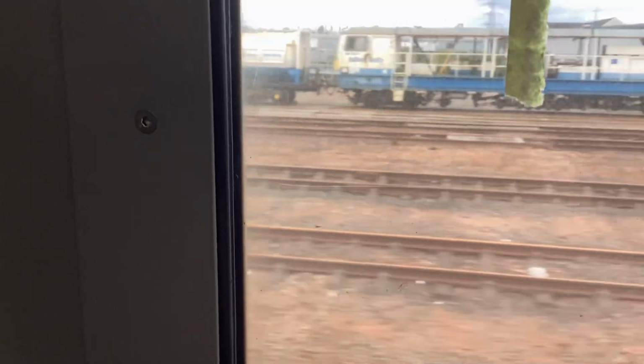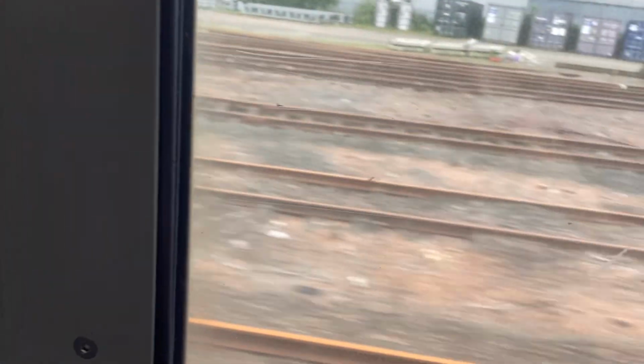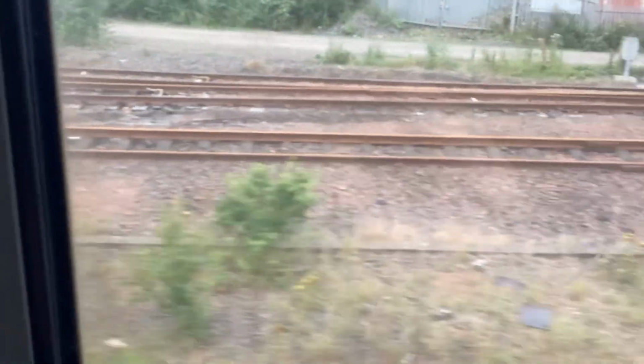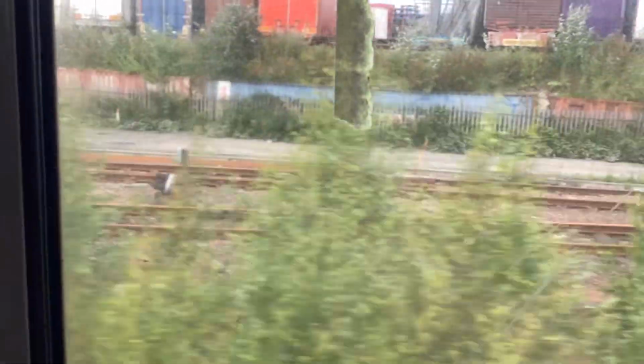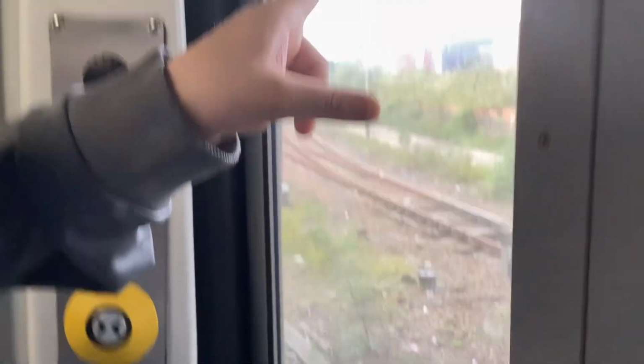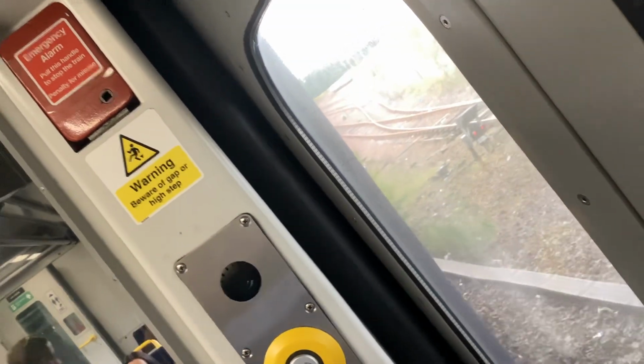Sorry about this thing here, I have no idea about this thing, but here's the Network Rail train. See if you're able to get a video of the... There we go. On top of the... just put it sideways. Never mind, it's a little bit overexposed now.